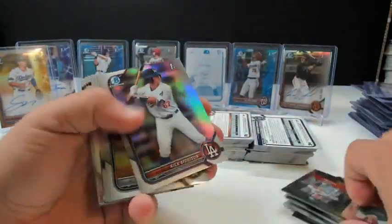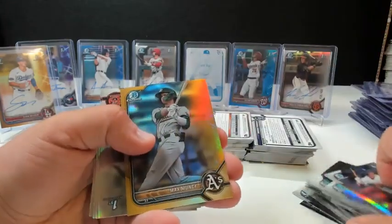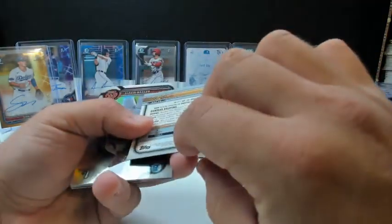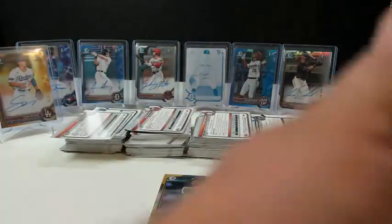And then we're going to get a reload of cases and I'll resume them at some point next week. But we're going to take a couple days off on eBay. Here's a Max Muncy gold. 18 of 50 for Oakland. Nice. The other Max Muncy, not the Dodgers one.